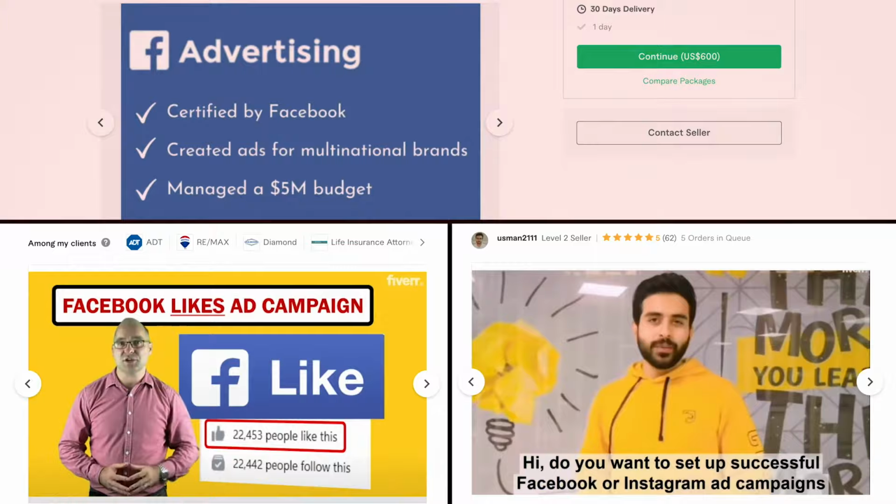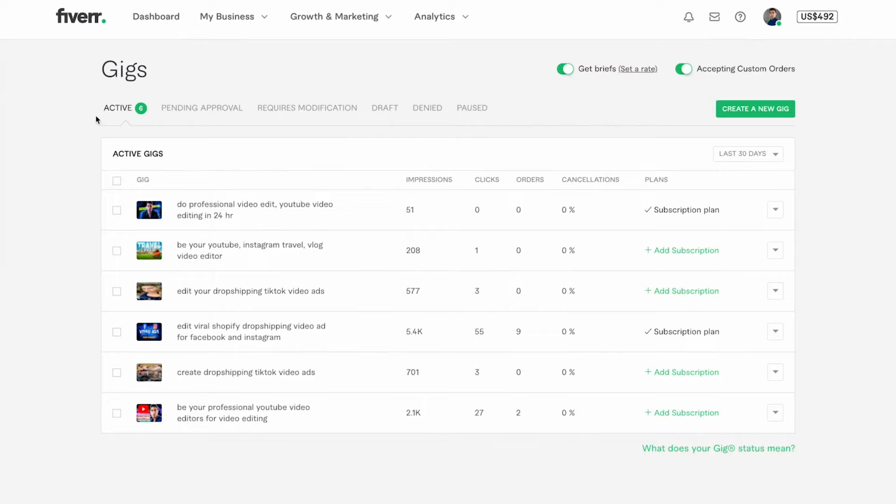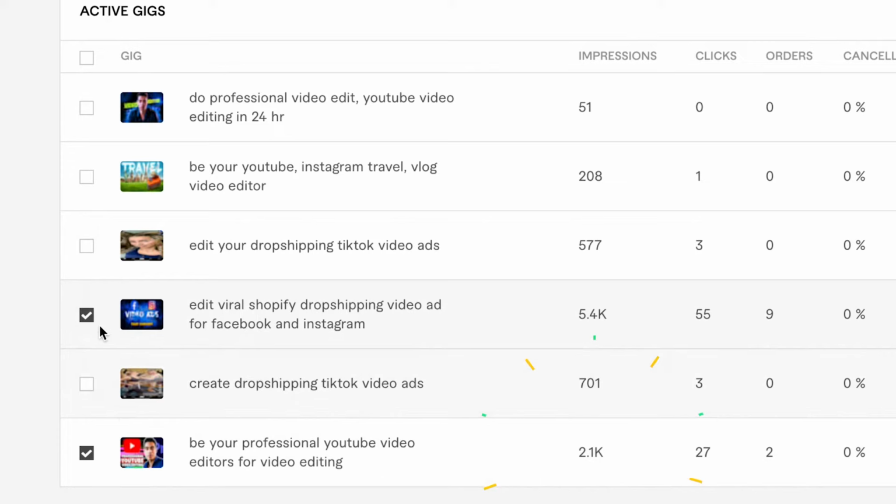Tip number 5, 7 gigs. When you're just getting started, make as many gigs as possible. Basically, you can open 7 gigs at most when you're a new seller, so open all 7. In the beginning, there will probably be a lot of trial and error, and Fiverr is quite a competitive platform, so it's going to take you some time until you see any results, and you are basically going to increase your chances for success by 7 times if you open up 7 gigs.